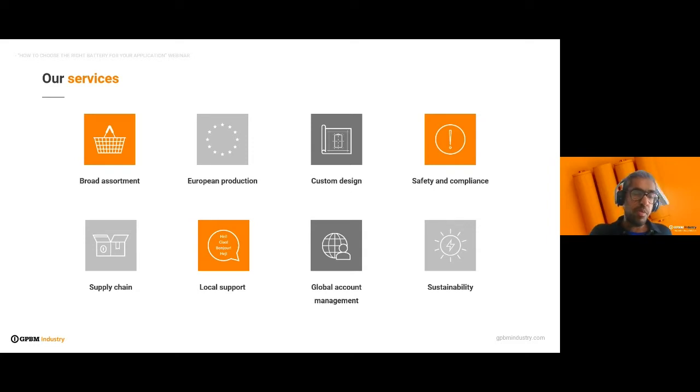We have a broad assortment. We work with different suppliers of different technologies of batteries, and in order to fulfill any kind of requirements from our customer side. We have a production at Europe. So we have a sister company in the group called Exo Industry, who we work with for particular, who has a production line, and we are able to produce in Europe for customized battery packs. Custom design, we have the capability inside our company to create our own packs, and also for fulfilling customer demands.